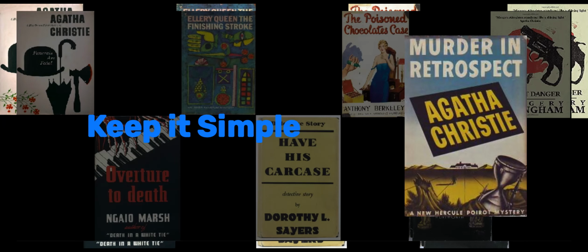Five Little Pigs is a great example of this. There's absolutely nothing going on in this novel other than the mystery itself. We're not dragged along side plots, and the mystery is a very simple one. There are a lot of moving parts, but those parts are also simple, and yet the mystery is just as deceptive and difficult to solve as any other.